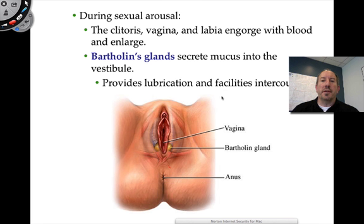Quick overview, I think, of the female reproductive system. I hope you enjoyed it, and I hope it was useful.